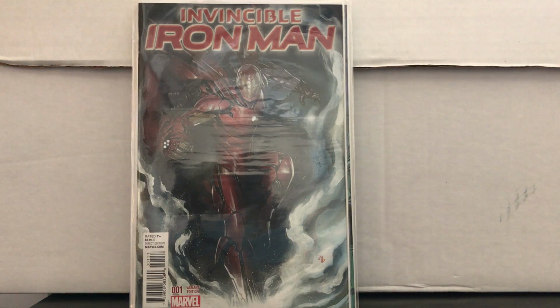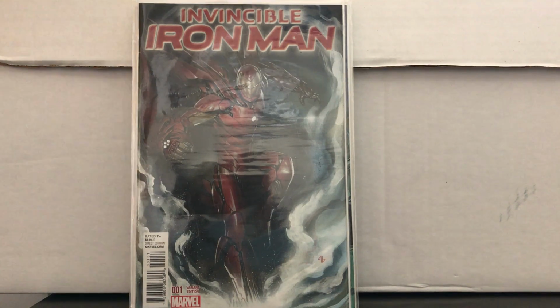Another book that kind of came flying out of the gate. I think it was about a $20 book at, week of 15, 20. This is a 1 in 25 variant. Again, now it's like a $3 to $5 book. Crazy. I mean, it's a really nice cover too.